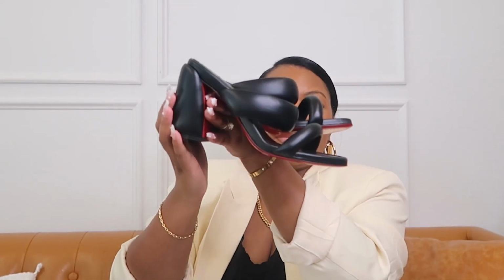These Louboutins right here I got from one of my fave sales associates at Nordstrom. Here they are. I got them in this nice black Napa color. I love this cloud cushioning. If you are a Louboutin wearer, then you know that Monsieur Louboutin does not care about comfort in his shoes. He wants you to know that beauty is pain, honey.